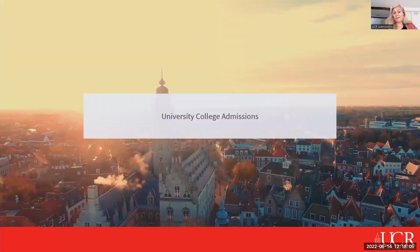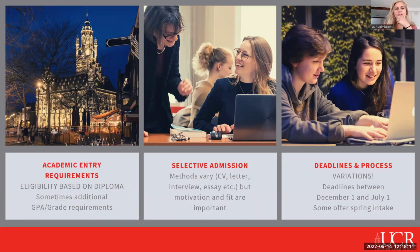Then the next thing, admissions, also slightly different maybe than regular universities. So obviously the academic entry requirements: as I said, it's for students that are academically strong, and we need a way to establish that. So we always look at the diploma, and there might be some additional requirements. It really depends on the diploma that you have, but you could have standardized tests, which is usually not required, or a year of university credit.